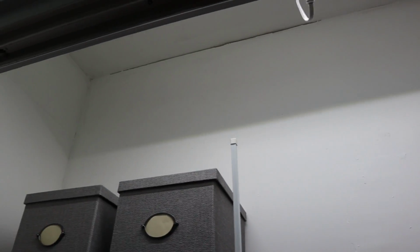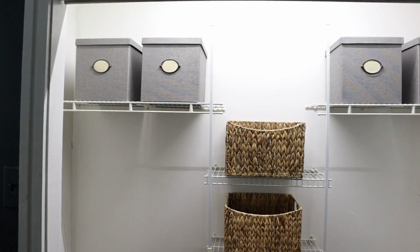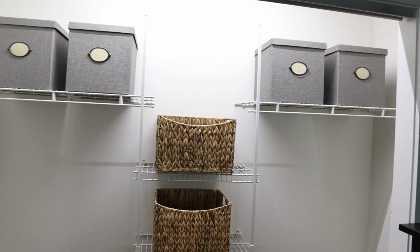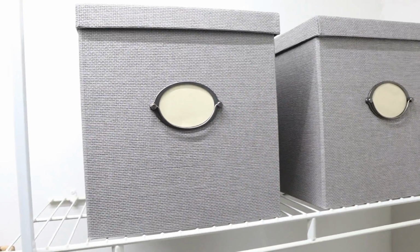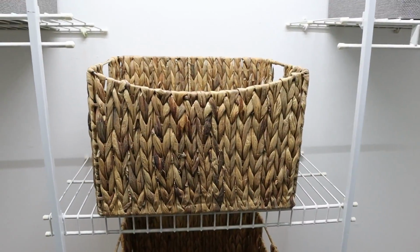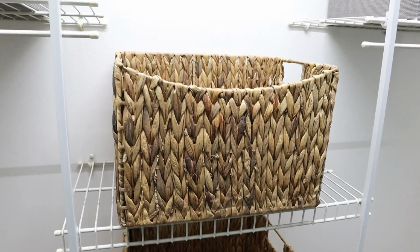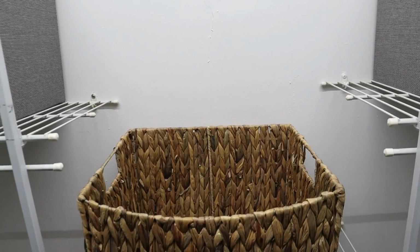We have tall 9-foot ceilings and the closet spans that high as well. So we may end up adding another shelf to the top there just to house some more storage for us. But it was such a huge change just for some new storage options, some new baskets, some crisp white paint, as well as some new inexpensive hangers.